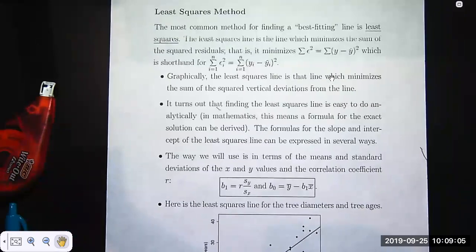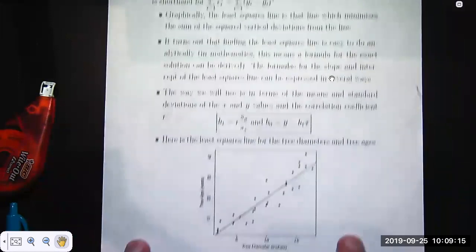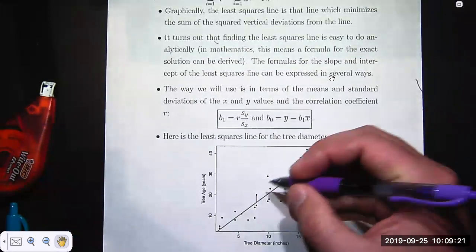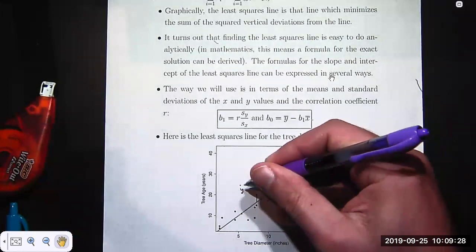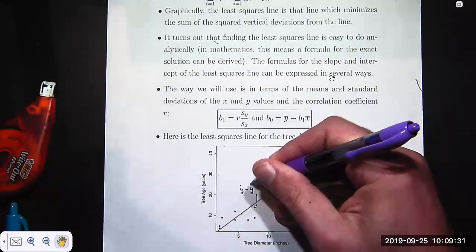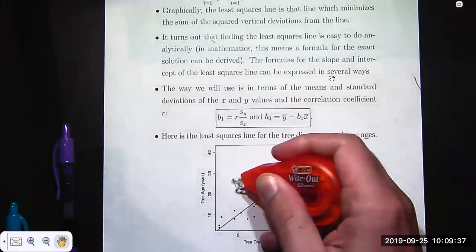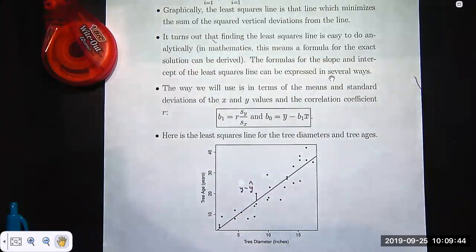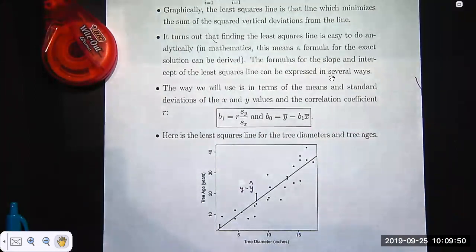All right, so what we're doing is we're minimizing the residuals. Just a little refresher with the residuals. Let's look down here real quick at what a residual is. For example, this guy is a residual. It's the observed minus the predicted. So remember the hat was predicted. And that's the vertical distance, because it's with the y variable. All right, so that's a residual.